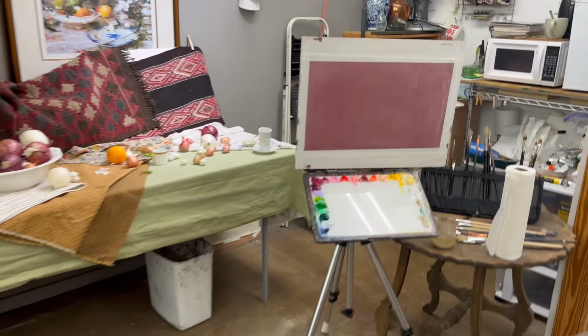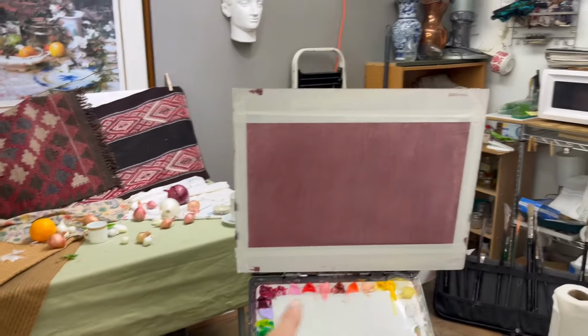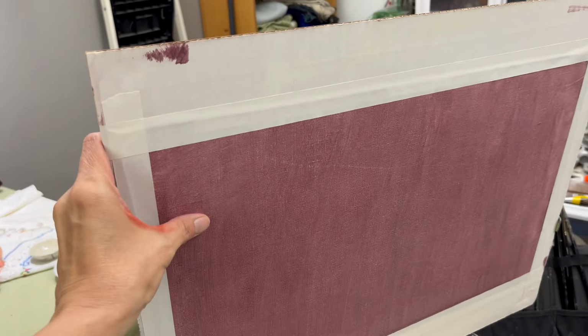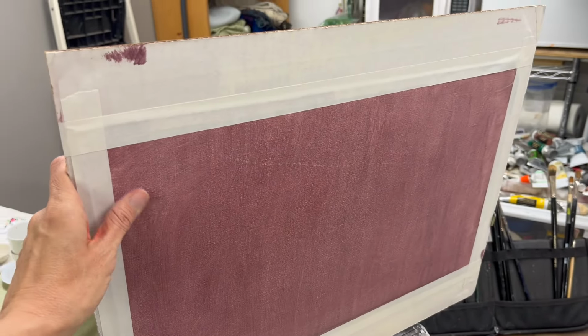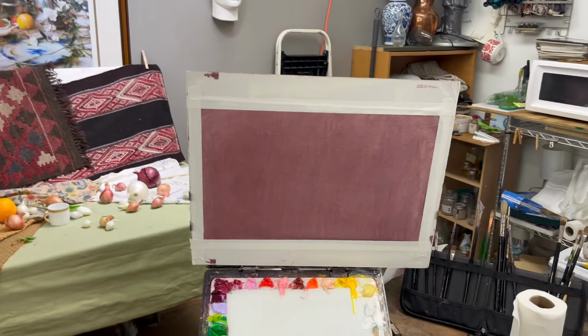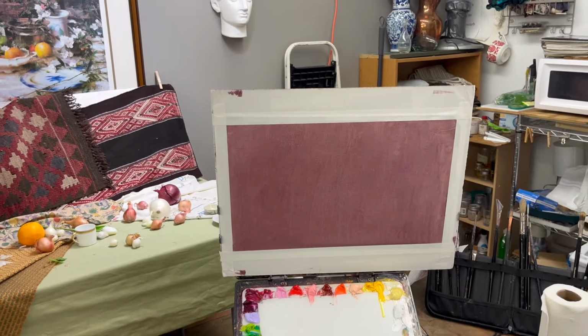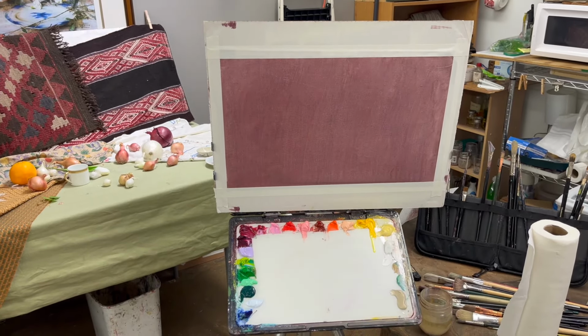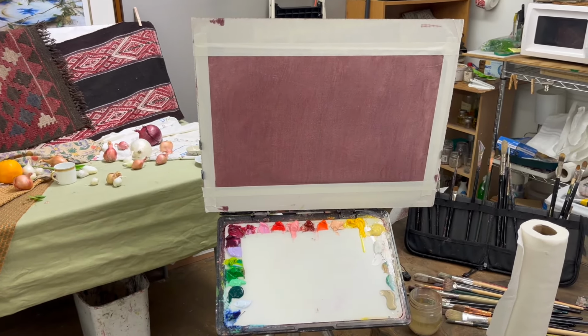Today I'm going to do a practice blocking, and I happen to have this canvas. This is just loose canvas. I don't think it's Claessens portrait, but it's very similar. It's a very similar portrait texture, and I obviously started something on this and wiped it off, and obviously there was a lot of reds in it.